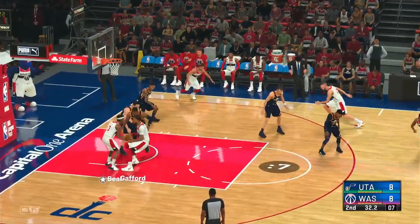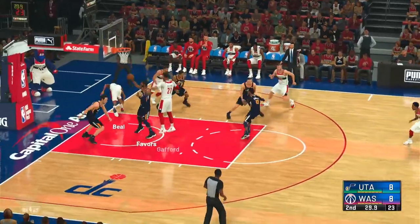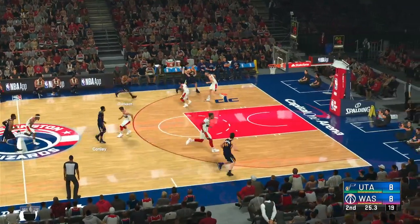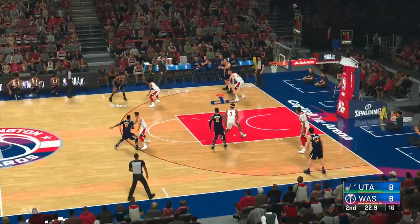It's tipped. Did you guys just see that? Listen, Bogdanovich can guard, but shot blocking? Wow. Passes it to Clarkson. 6-second difference between the shot and game clock.